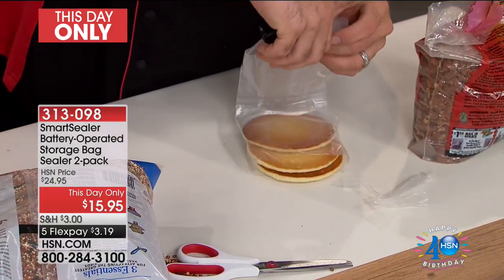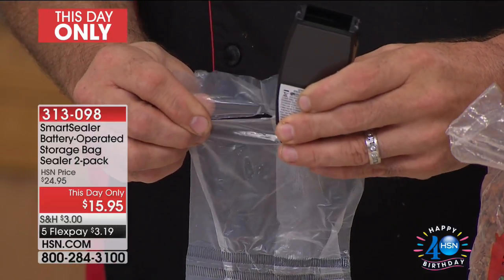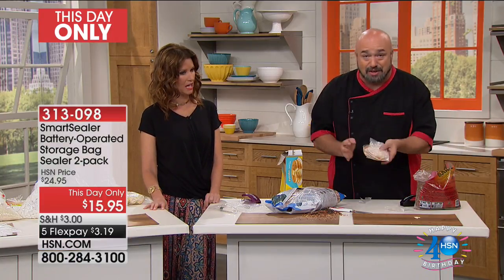When it comes to even your frozen foods, your breakfast foods, you're not saving any money if you can only use a third or half of the package because it got wasted because it didn't get sealed properly. Now, you can see the air in there. These are good for the next time around.